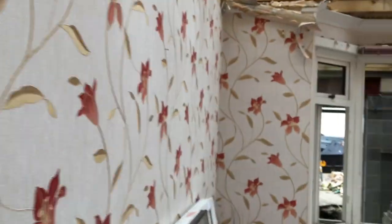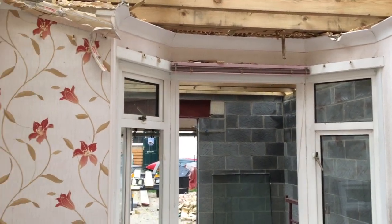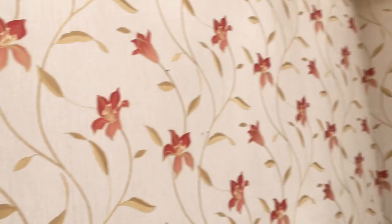Then in here, we've got this bit to cut out and a little bit of this wall. Then we will have our open plan and we have one window over here to cut out. But this is all the dirty work that we hope to get over and done with this weekend, hopefully.